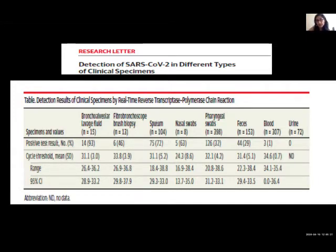We haven't really proven fecal-oral transmission, but it's certainly something to think about. Blood, though, most patients are not viremic. The numbers are usually between 1 and 5%, at the most 15%, but in this paper it was just 1%.